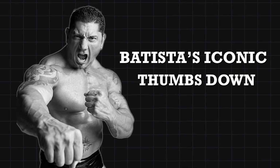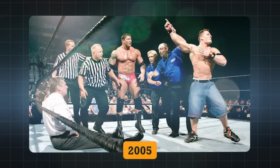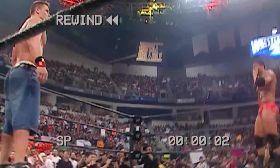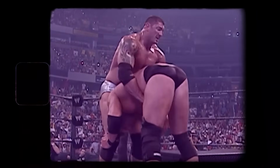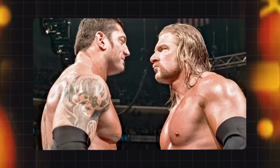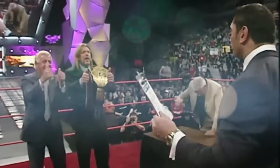Batista's iconic thumbs down. After winning the 2005 Royal Rumble match, Batista stood at a crossroads in February, ready to challenge for a world title at WrestleMania 21. But here's the catch. He had to decide between going after the WWE Championship or, much to the chagrin of his Evolution buddy Triple H, gunning for the World Heavyweight Championship. Fast forward to a high-stakes contract signing on Raw, where Batista walked in with contracts for both titles.